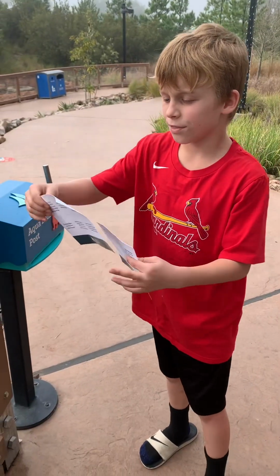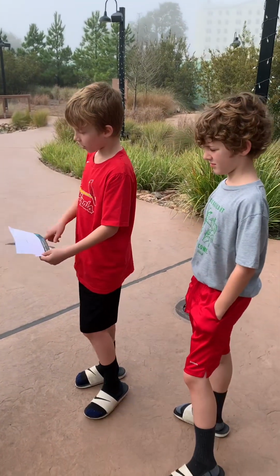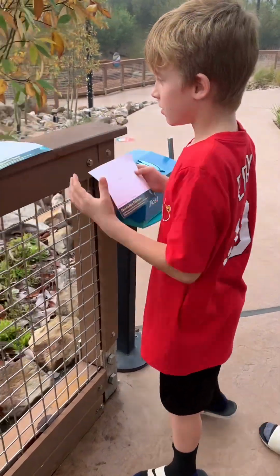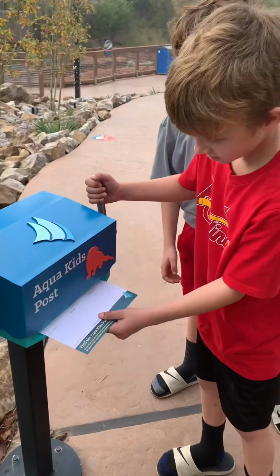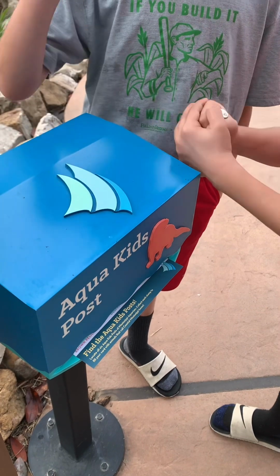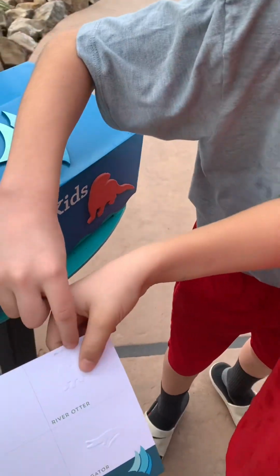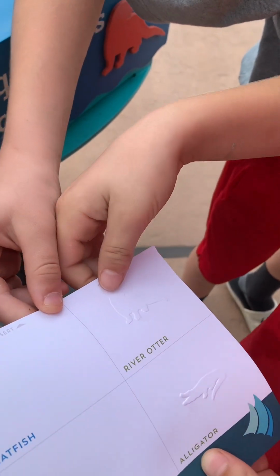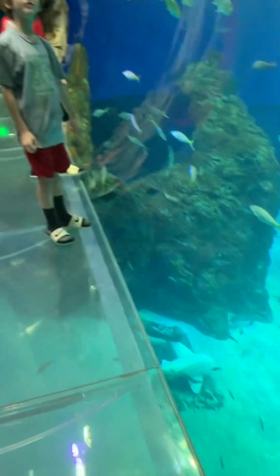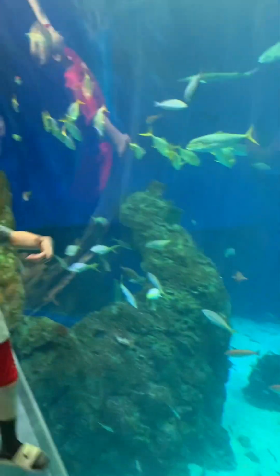Let's go. Hey guys, so this is like a scavenger hunt. We've got to find these Aqua Kids posts, and we've already done the alligator. We're going to do the river otter this time. I'm going to put them on right there, and watch this. Watch the river otter. If you haven't seen anything on the paper yet, this is going to reveal a sticker. That's it. And once you pull it out, there is a sticker on it. Pretty cool. And woo-hoo! See this? Guys, look at this white shark down here. There's stickers.